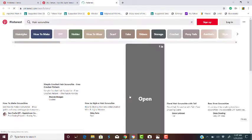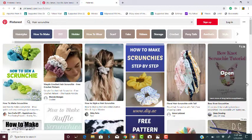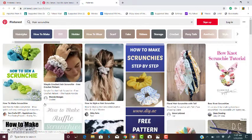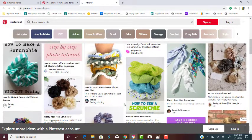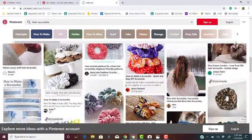So when you click on that, it will take you to a bunch of Pinterest pins, like the top Pinterest pins. So you can look, there are tutorials of how to make these, and these bow knot ones, crochet ones. So this on its own could be a possible item. This one has pom-poms on it. So you can just scroll through here and look at all the different things.